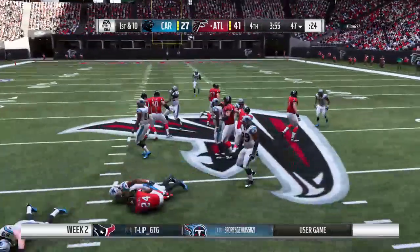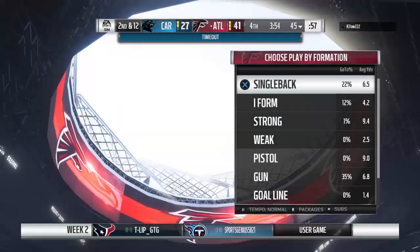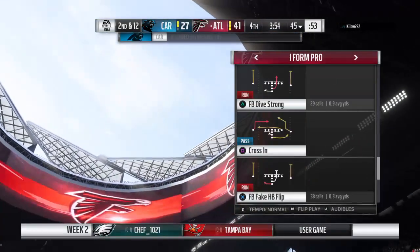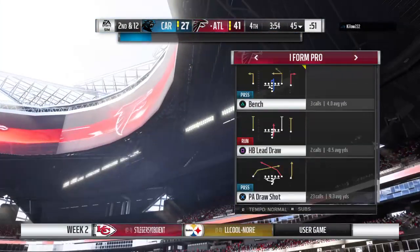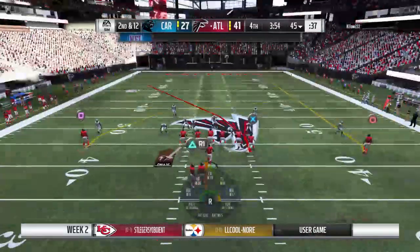Ryan on the handoff. It's Freeman. And that one blown up quickly as he's going to be stopped before he could even get started. It'll wind up being a loss of 2, and that'll make it 2nd and 12. First play of the drive goes the wrong way. Here's 2nd and 12.